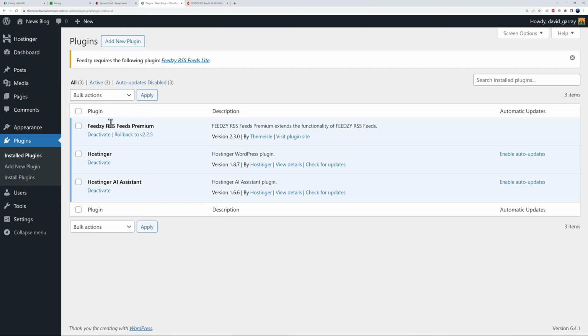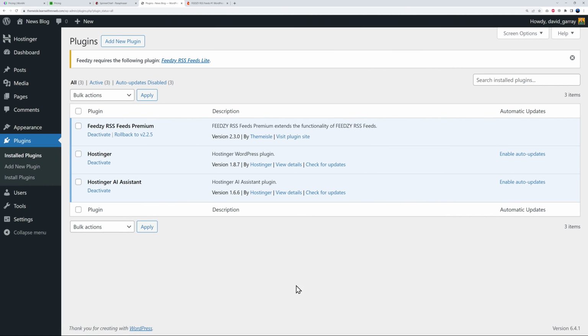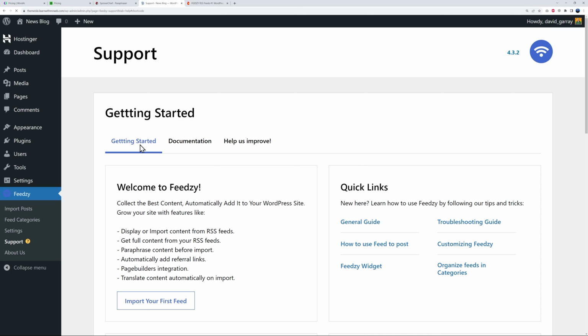So now, as you can see, the premium version is installed, but we also need to install the free version for it to work. So all you have to do is click on this and then click on install now. And now refresh that page, okay? Just refresh, just reload. Very good, as you can see, now it's installed as well. Now we need to activate it. So click on this link and that's it. Now we're all set. Very good. So now we are ready to configure our feeds.